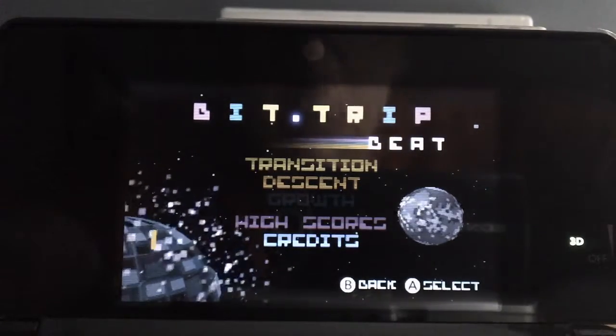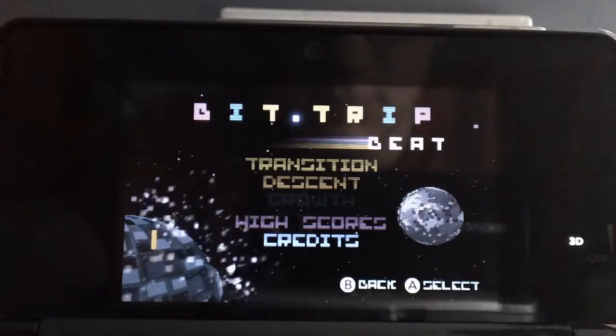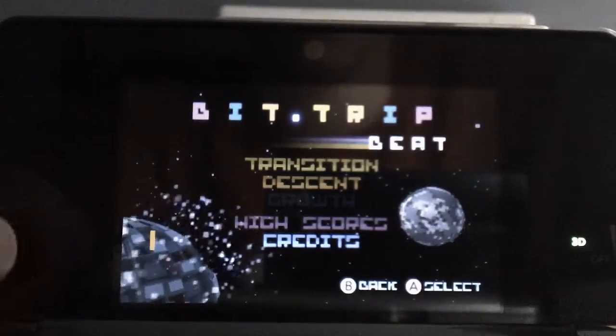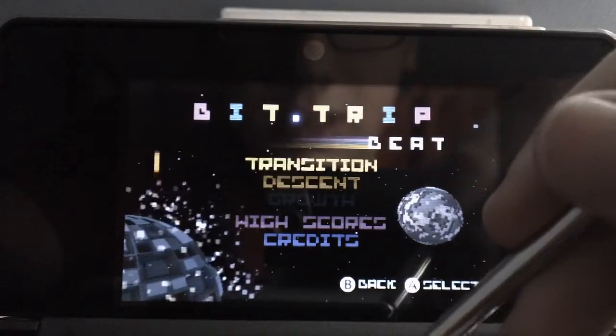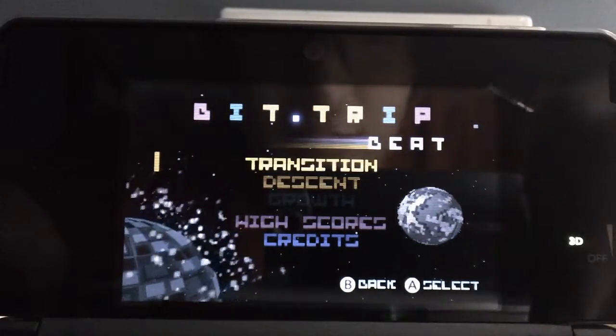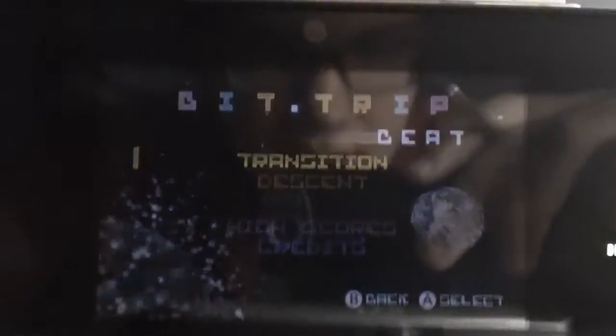Now, I want to mention something about the controls. Use a stylus, because I lost the word there for a moment. It can be kind of hard to control with the D-pad, and I'll show you why in a minute, because we're going to show you some gameplay. It's kind of like Pong, with a rhythm-infused twist, without the second player.